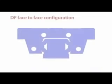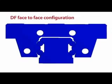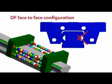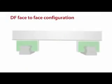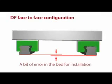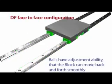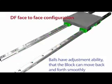In addition, in the case of a 4-row linear guideway, when the rolling element's loading centers are inside of the rail, this is termed a DF, double row, face-to-face type. The motion of this type of rolling element can be more flexible and has a larger allowable misalignment. When a linear guideway is installed, due to this feature, the blocks can still move freely even when there is a bit of error on the bed where the guideway was installed.